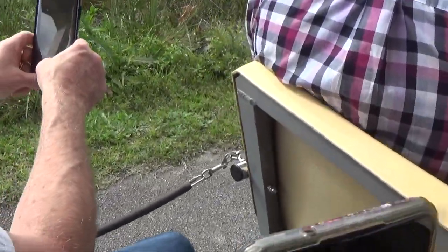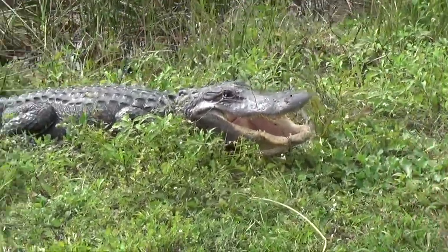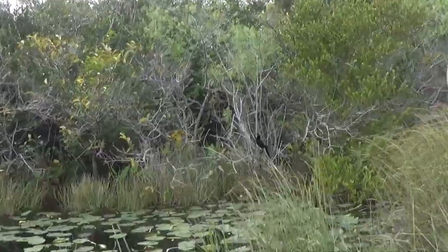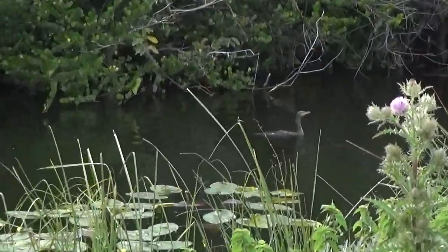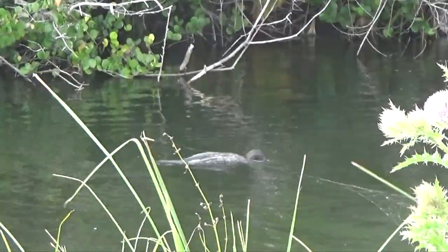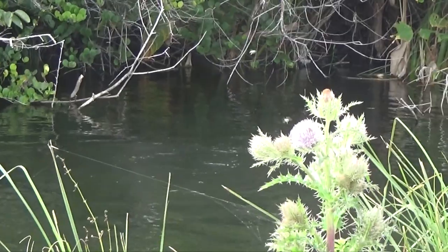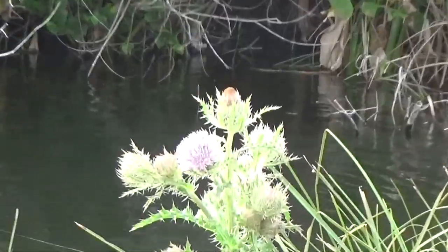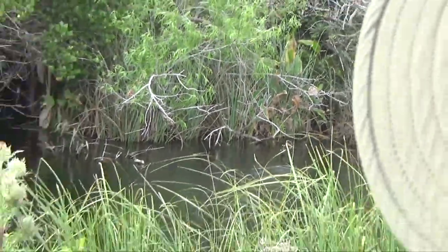Is he on the side? No, look. He's right there. Oh, yeah. Look at those teeth. Wow. In the tree there, crawfish in their mouth. There it is. Double-crested cormorants, if you look very, very closely, have a little hook at the end of their beak. Just as I said that, they dipped into the water. Whereas the anhinga has a completely straight beak. That's one of the dead giveaways in identifying those birds.